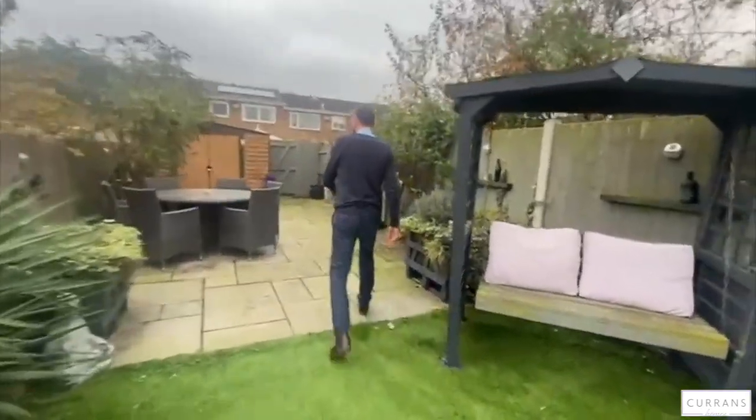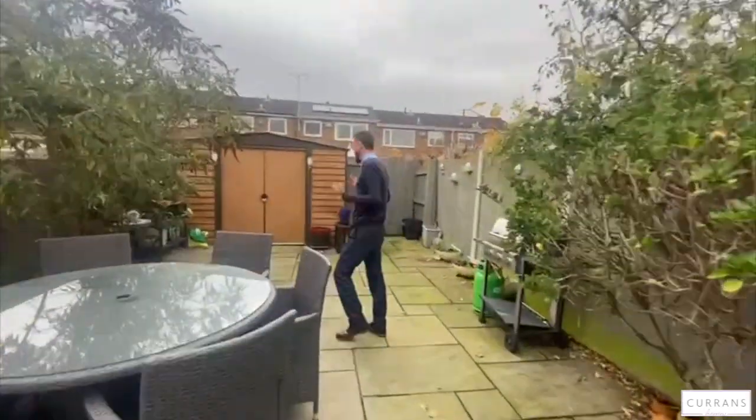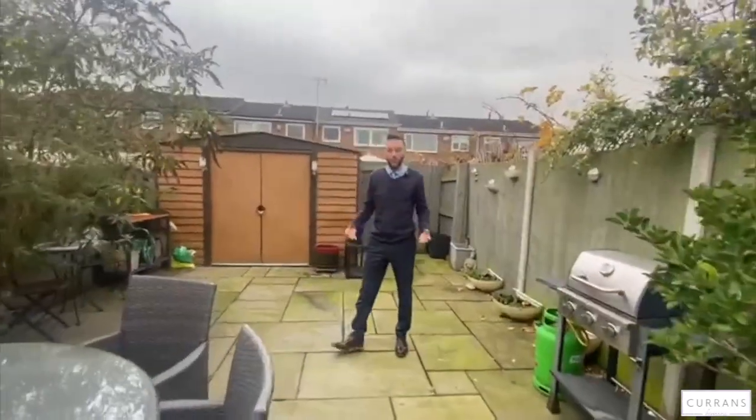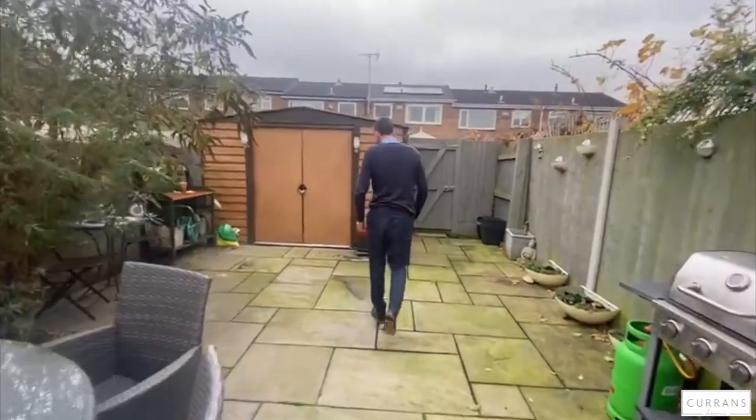And then onwards to the second, much larger patio area, where there's room for your barbecue. This is the real entertaining hub of the garden, where you bring your friends round, sit down, have a drink, have a barbie, and you've got lots of good privacy.